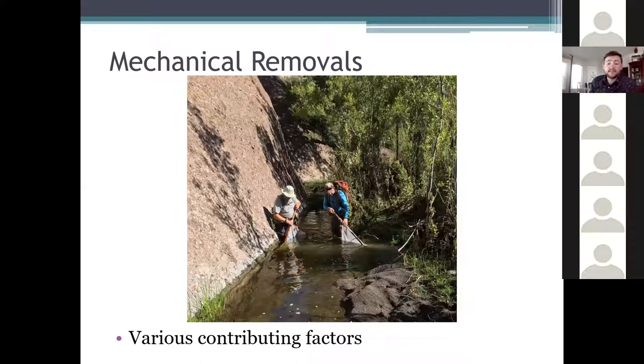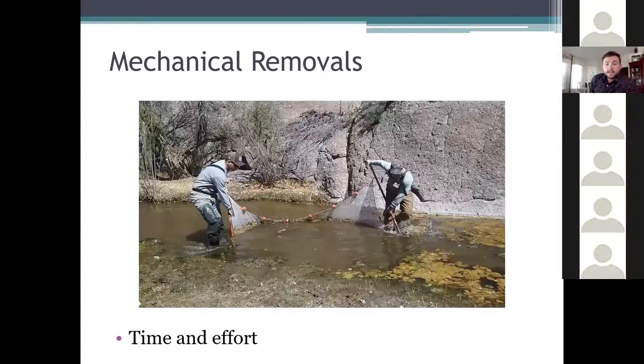Also, the invasive species present and the intensity of the removal effort has a large impact on success, and that can differ whether it's an annual removal or a monthly removal. And the time of year that you're doing those, so if you're controlling the spawns or just letting them spawn and then removing the young of year. So there's a lot that goes into it. And also gear type has an effect on the success of the removal. So lots of time and effort go into these mechanical removals, as I'm sure most people know.